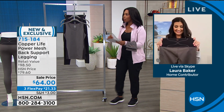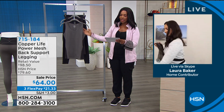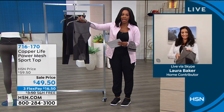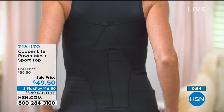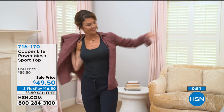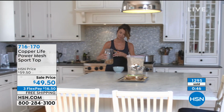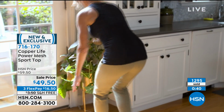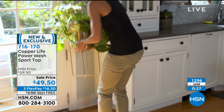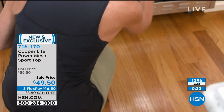I also wanted to share with you the sport top from Tommy Copper. This is the Power Mesh Sport Top in black or gray as well. Take a look at that back support again. It's also so slimming. You have the back support with the Power Mesh built into the back, but it's also a slimming piece, so it helps to give you that hourglass figure that we're all searching for. With this, order true to size if you want true compression, or order slightly sized up if you want a mild compression.